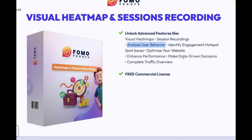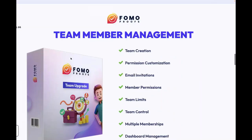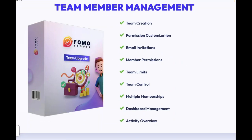You identify engagement hotspot issues, optimize your website even more, enhance the performance, you'll be able to make data-driven decisions, and you get a complete traffic overview. This is so powerful, it is unheard of. Now, last but not least, on top of that, you're also going to get team member management. So you'll be able to create teams, permission customization, email invitation, member permission, team limits, team control, multiple memberships, dashboard management, and activity overview.